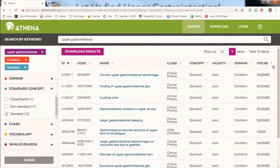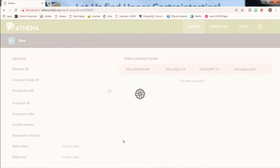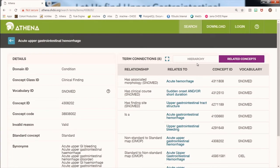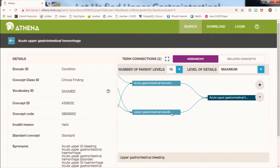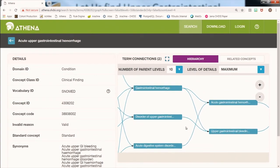Maybe you don't know which one is the right one. So you can actually pick one of them, like, oh, this is close enough. It's acute, right? So you can click on the acute one, go to its hierarchy and start looking at it. Because you know acute upper gastrointestinal hemorrhage is close, but it's a little too refined. So you can walk this up and see, look, maybe it's that one. Oh, look, that's acute, but this one says upper gastrointestinal bleeding. And you can keep walking up or down this to find the one that you're looking for.